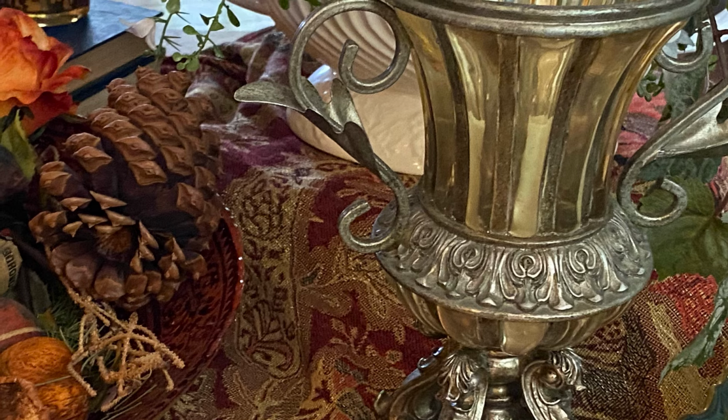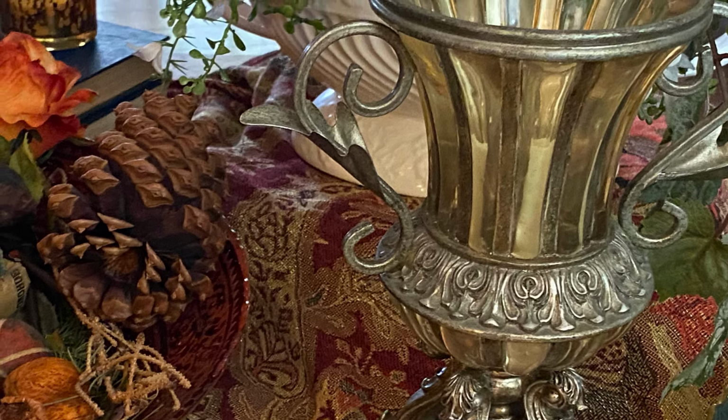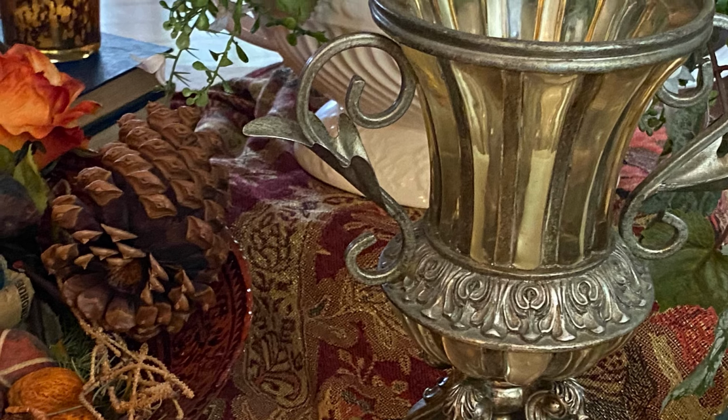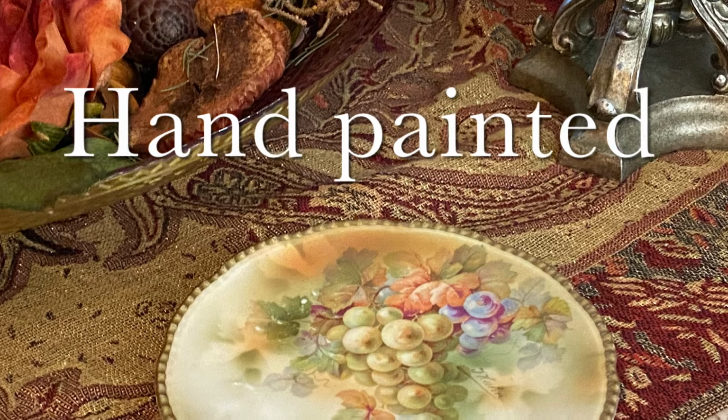And then this is one of my favorites on my coffee table. It's been there ever since I bought it last year at Cora's place. I got it for 50 cents. I couldn't believe it. The girl didn't have a price on it. And the girl said, 50 cents. And I love it. And then I think of Cora every time I look at it.